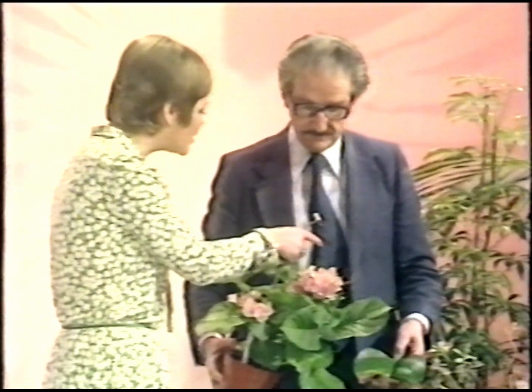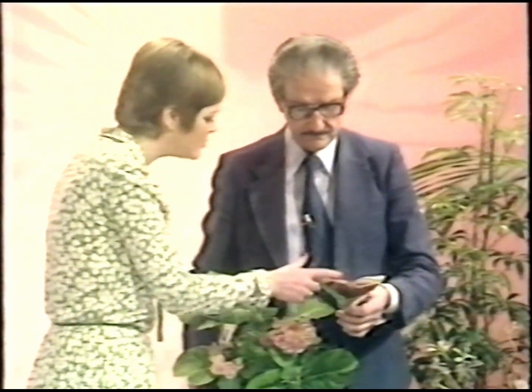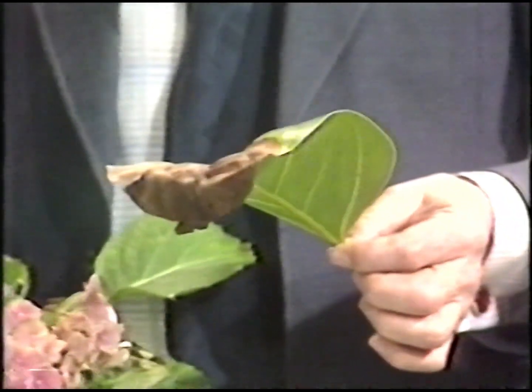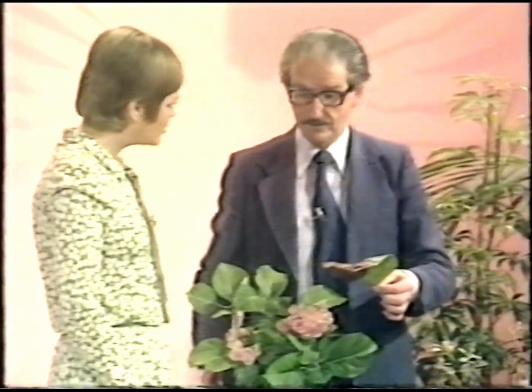Somebody there, obviously, that you've got in your hand, has put that too near a radiator. Yes, this is another problem. If you get them touching radiators, they tend to get scorched on the end of the leaf, and it gradually dies back until the whole leaf is finished.